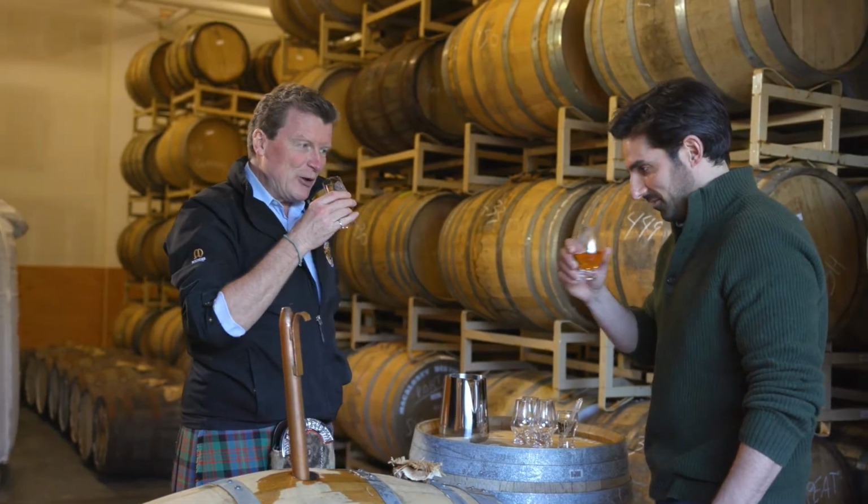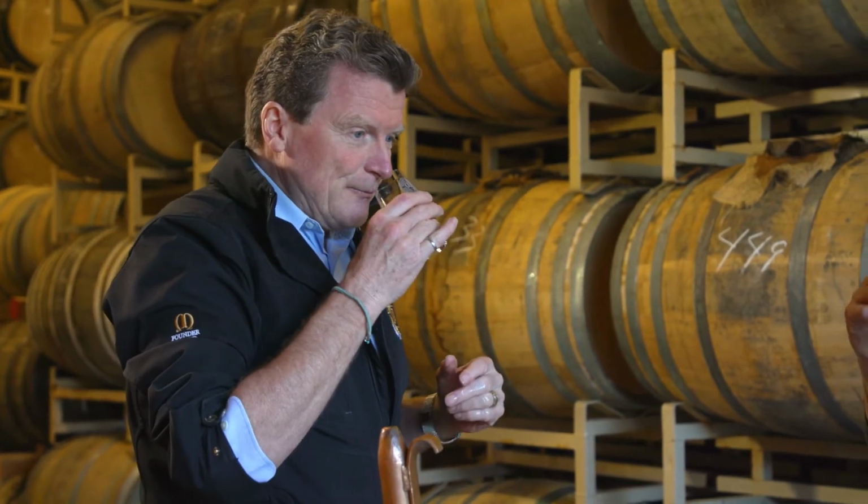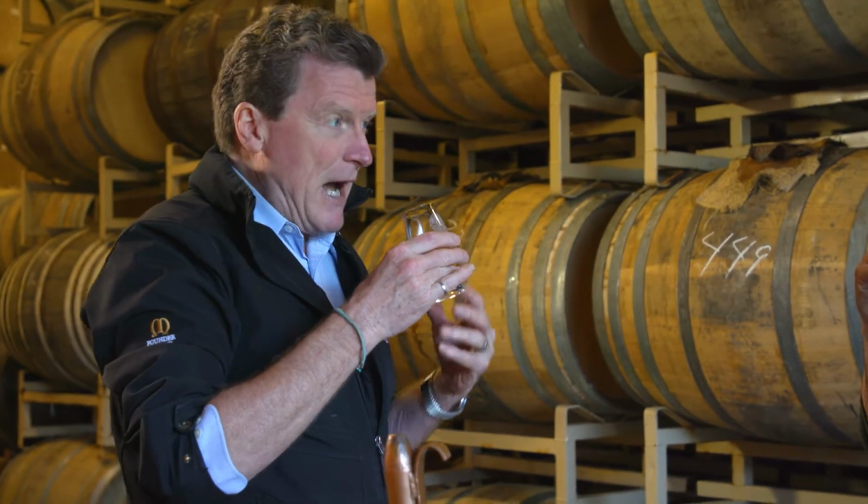Slàinte. Cheers. So on the nose, you're going to get a very delicate peat smoke at this point. But because it's got the seaweed in it, hopefully you're starting to get a kind of maritime nose coming off it. But on the palate, you're going to find that it explodes into big peat.